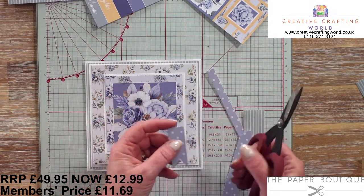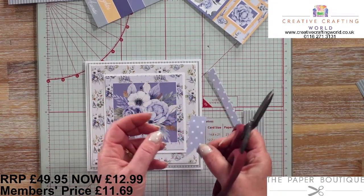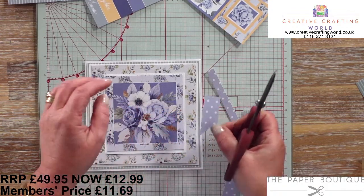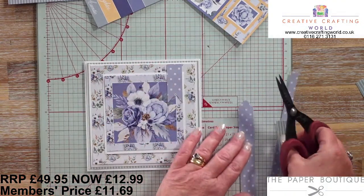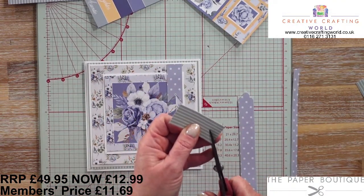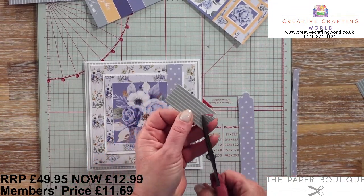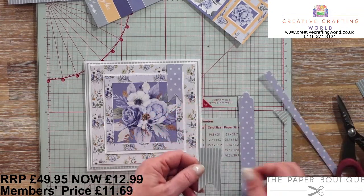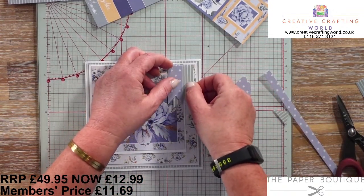Oh, morning Jan, what a stunning pad, love the beautiful colours, you can't go wrong with flowers. That's true. It is absolutely gorgeous, isn't it, having the blues. I think that's probably why this is one of my favourite ones, because it's unusual to see blue flowers, isn't it?